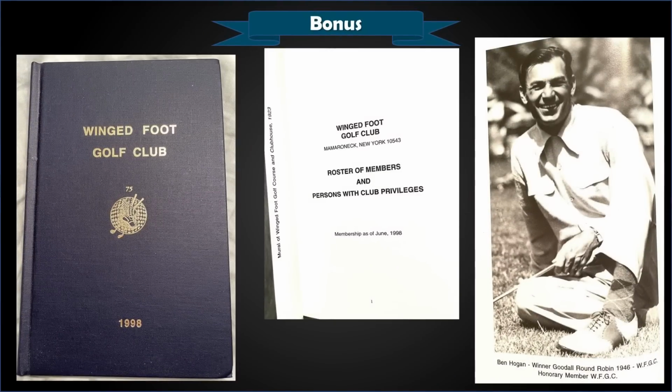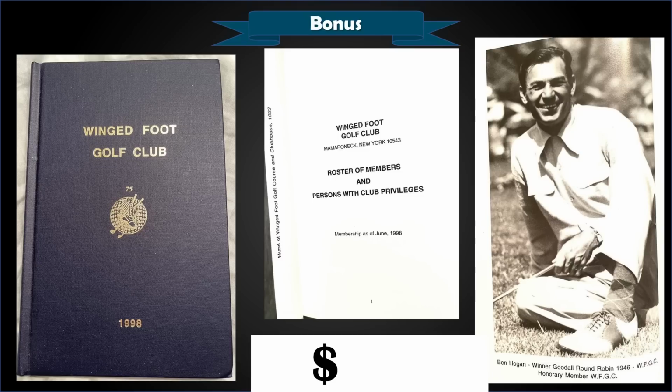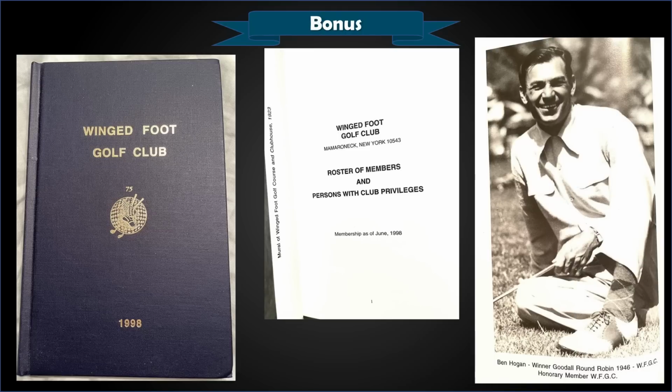Up next, this is kind of unique. This is a 1998 Winged Foot Golf Club 75th Anniversary Roster. This is an exclusive private print, it says. It was a best offer sale for $600. And you look inside, it's got a list of all the members, I guess, and you got an awesome Ben Hogan picture there. Kind of a unique item. I doubt there were very many of these printed.